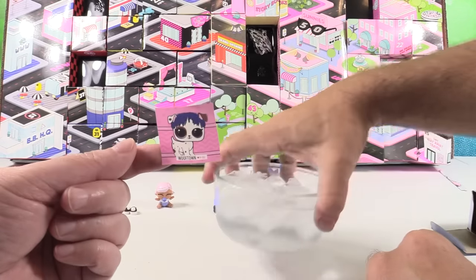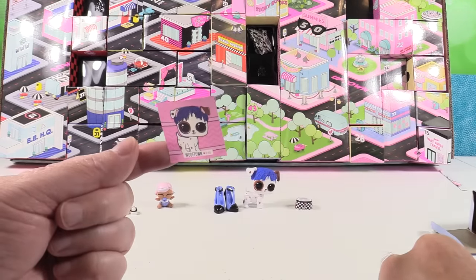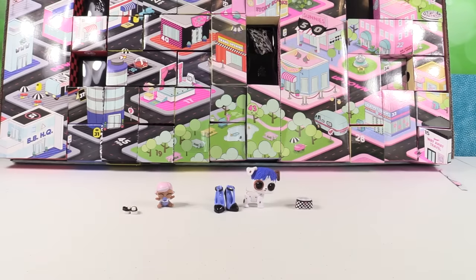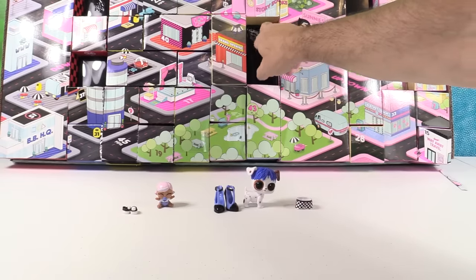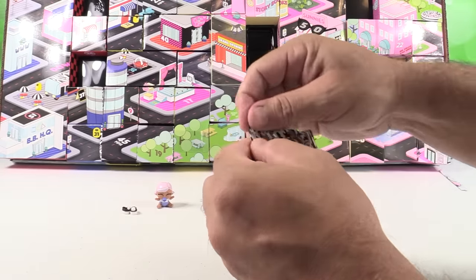Is that sticker 002 or 012? Zero, 012. Okay. I'm adding it to our list here. I'll show you our list. Okay. So I'm going to get number six. Number six is next.